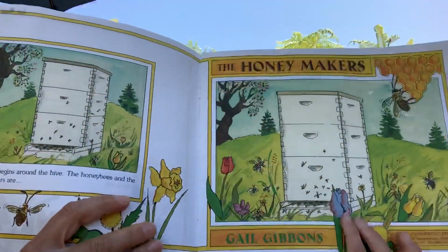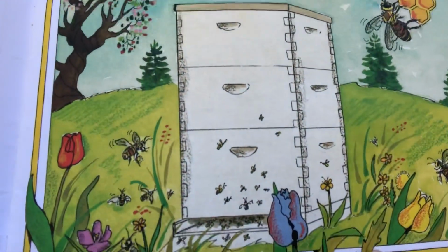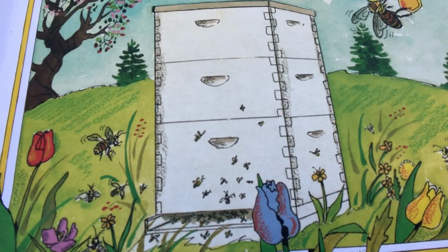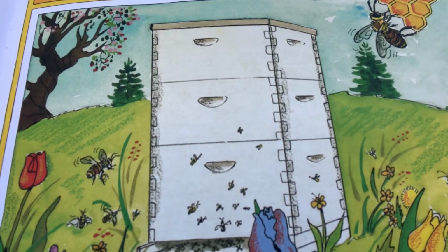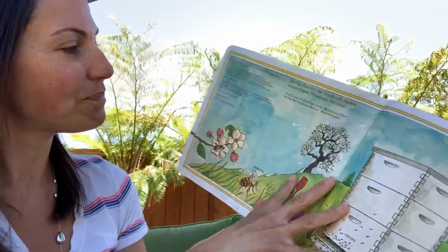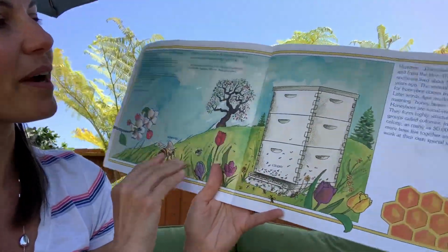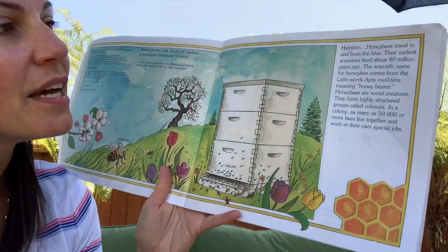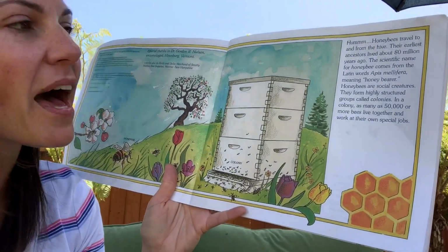Let's take a really close look at this hive. Can you see the bees coming in and out? Working hard. Let's find out how they do it. All right, here we go. Honeybees travel to and from the hive.